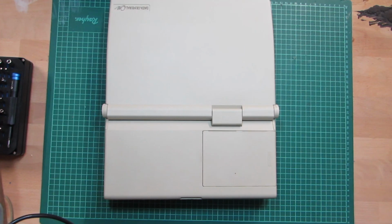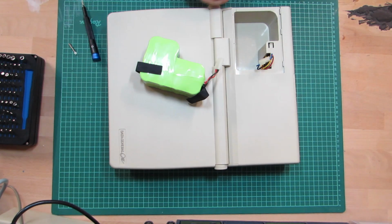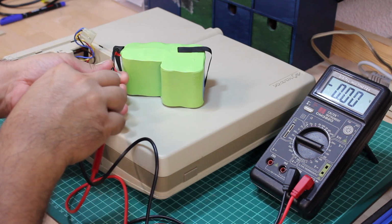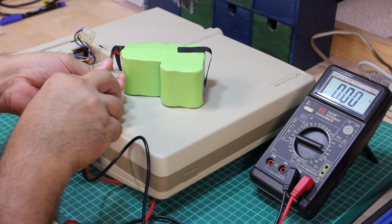But hey, with all these failures so far, I should see at least one success, right? Remember the long beeps in the beginning and my assumption about the dead CMOS battery. So I would start the disassembly by removing the large battery block. I did a quick measurement with the multimeter. No surprise, this battery is dead.